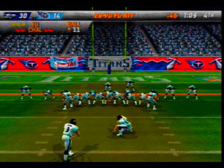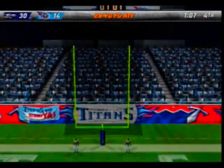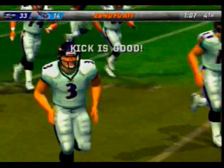This will be a chip shot. The kick is good. And after the field goal, they now go up by 19 points.